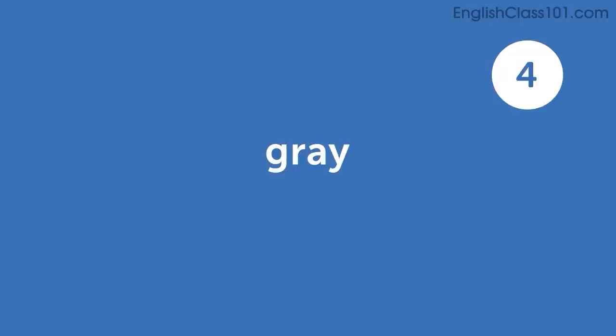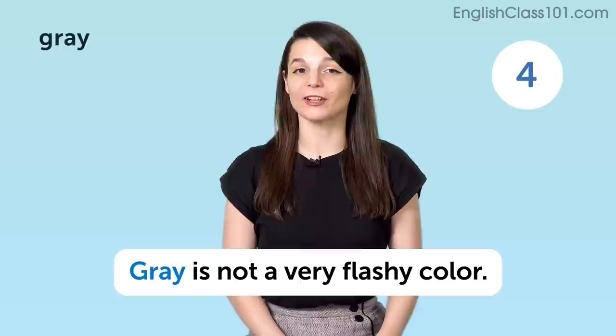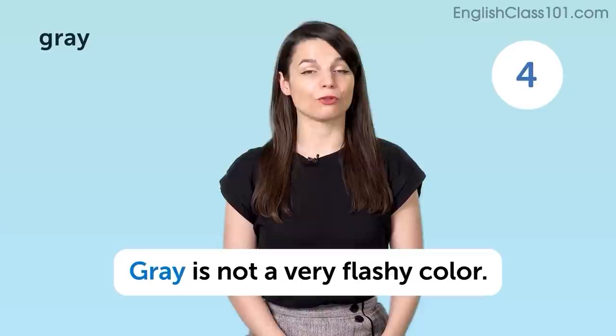Gray. So gray is a very neutral color. It's between white and black. Gray is not a very flashy color.